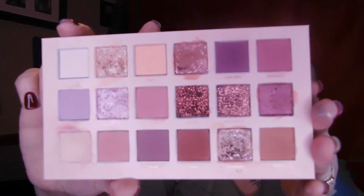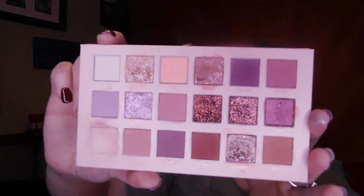I'd have to say the pearlescent shades are my favorite. Love Bite, Tickled, Lace, Daydream. I know you can tell when something's been swatched, but you can tell when something's been used with a brush. I've used every shade in this palette. And I also did a 3 looks 1 palette video, my first and only one I've ever done. I will link that in the iCards.